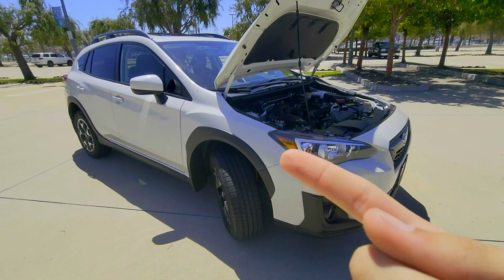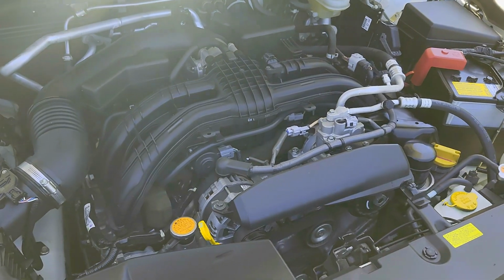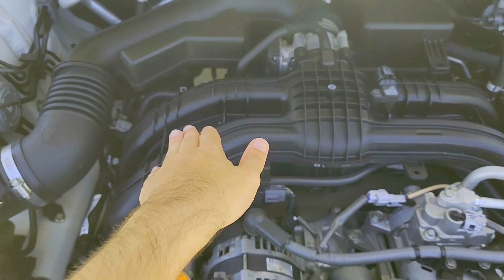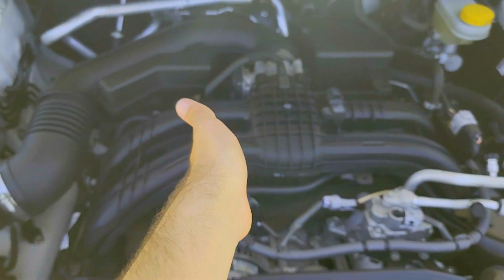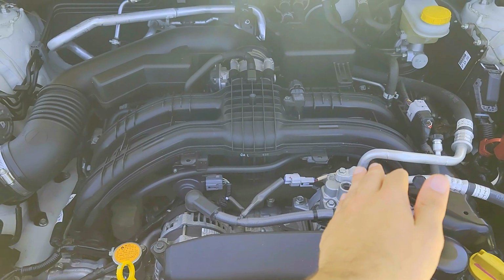Even that ladybug likes Subarus. And if you don't know what a horizontally opposed engine is, or a boxer engine, there are 2 pistons on either side. That means 2 separate blocks and 2 separate heads and 2 separate valve covers.